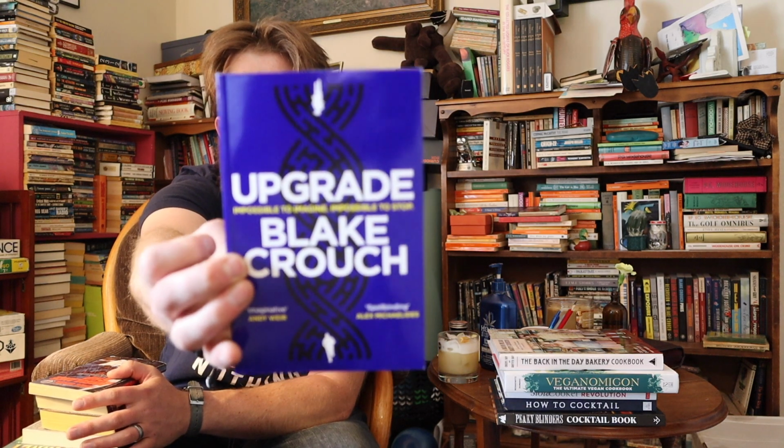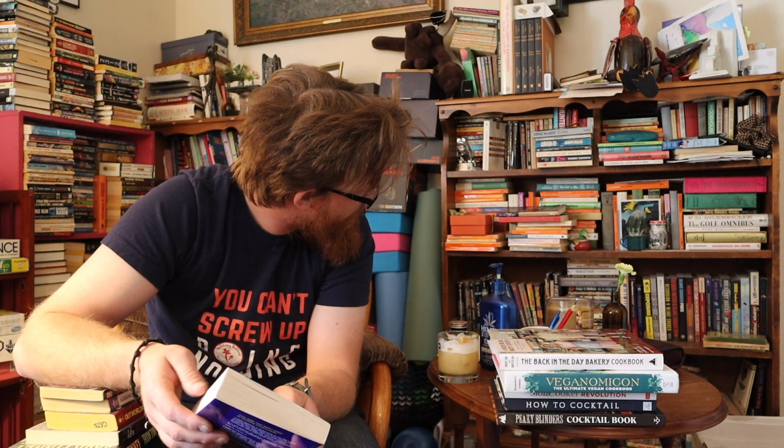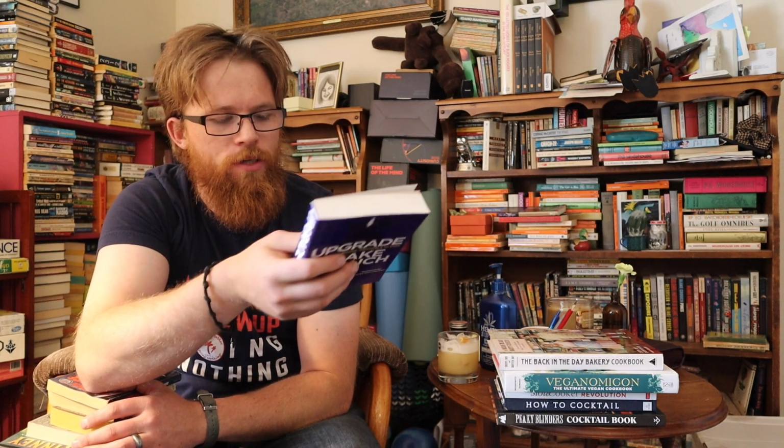Those are my cookbooks. Let's see, this is all the science fiction I've recently picked up. Here's Upgrade by Blake Crouch. I believe I have all of the other Blake Crouch books: Recursion, Dark Matter, the Wayward Pines trilogy. Maybe I'm missing one or two. I do not know. But my wife picked this up for me. I actually bought it at an actual bookstore, a new bookstore, which I never do.